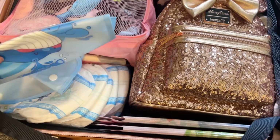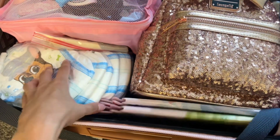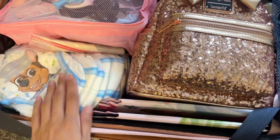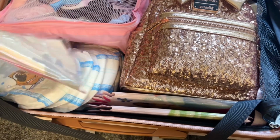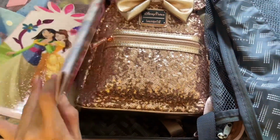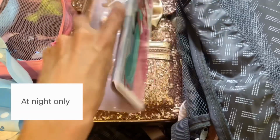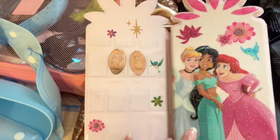Okay, so over here I have a reusable bib, and I totally wish I brought that. My toddler is on the older side, but it would have been very helpful and saved some of his tops. Also, some more disposable bibs and diapers. He is potty trained, but you just never know. I'd rather just have him in a diaper and prevent any accidents, you know? It's better to be safe than sorry, especially when you're on vacation. That's the last thing you want to deal with.